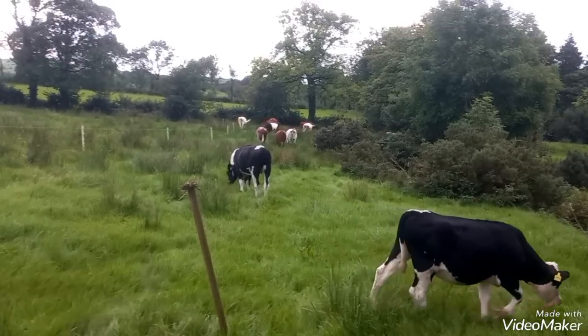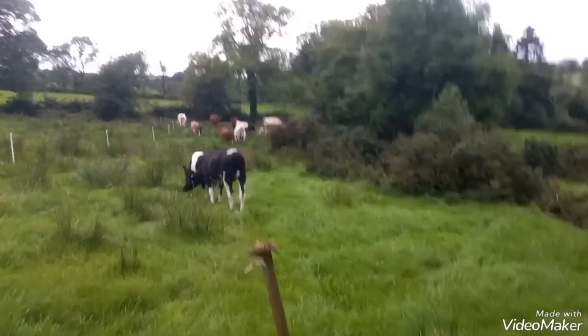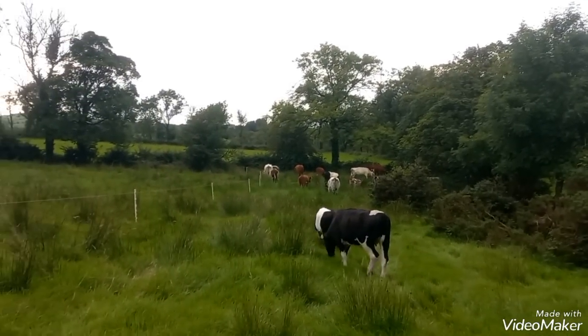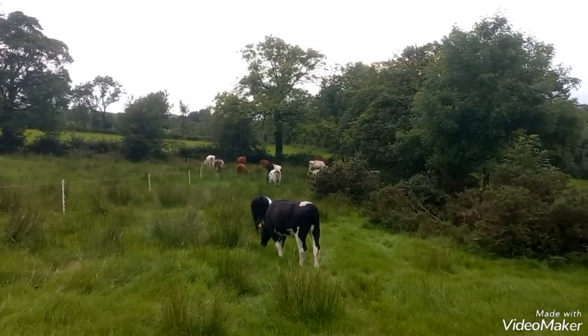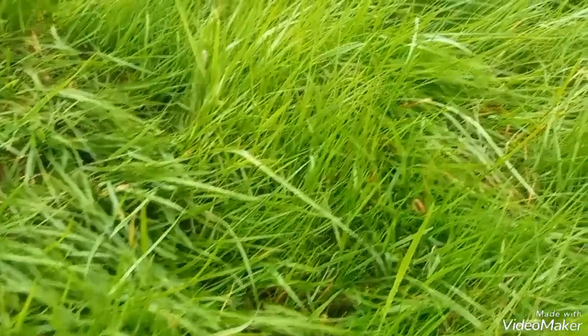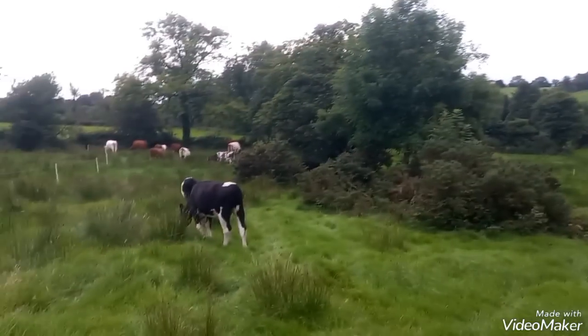Bit of growling going on there, can you hear it? There's cattle two fields away, bullocks that have been calling for the day. They're getting closer. Our bulls don't like them too close. What's that in the grass? Oh, there we go. A little frog. But yeah, that is the story on the 7th of August, bank holiday weekend.